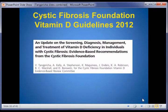So because of these issues in vitamin D, the CF Foundation put together a multi-specialty group of different professions to formulate vitamin D guidelines. I was fortunate to chair the committee with Drew C. Borowitz from University of Buffalo. The committee was comprised of pulmonologists, nutritionists, nurses, social workers, and we were really charged to address this issue with vitamin D deficiency in the CF population.